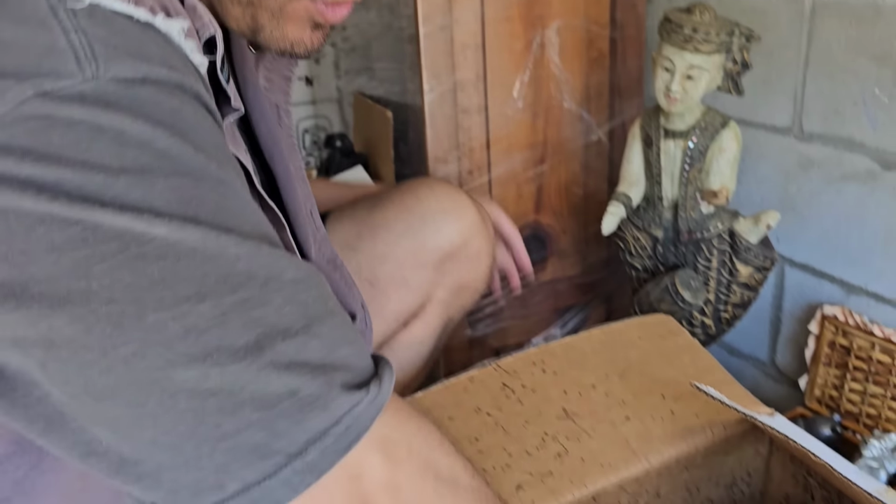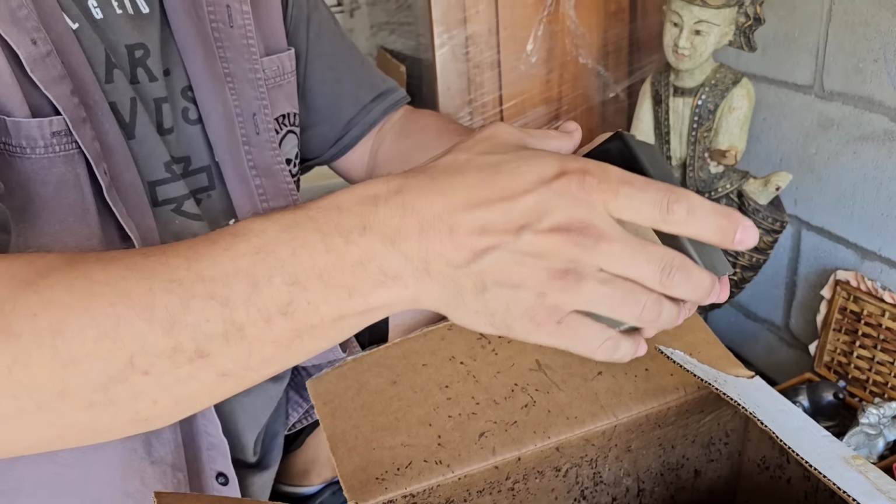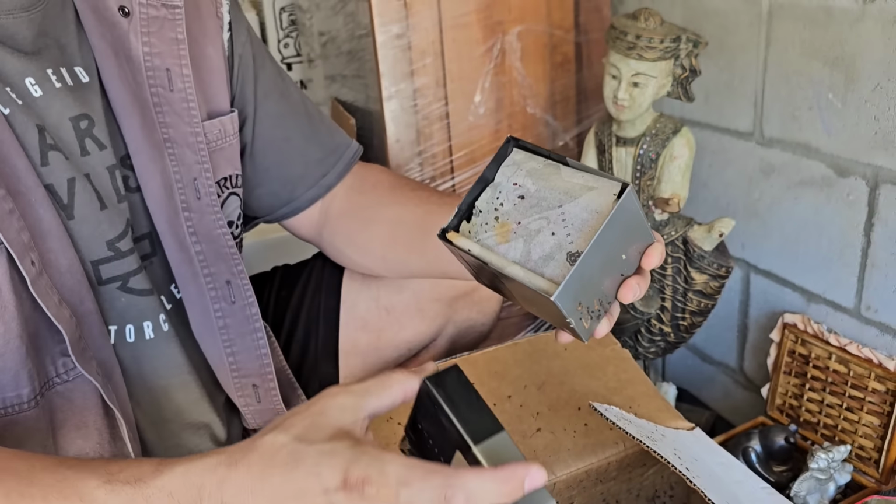Halloween wishes. Look at this. Oh my goodness, Thomas. Look at this. The gold might be in here. No way. What is this?